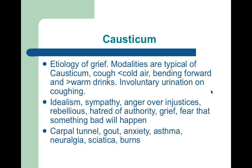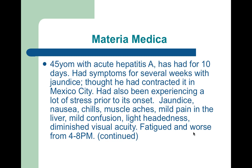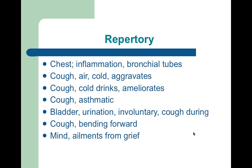And causticum is a big remedy for injustice. And it's probably the number one remedy of involuntary urination on coughing. You know, I know for me, let's go back here and look at bladder, urination, involuntary cough.